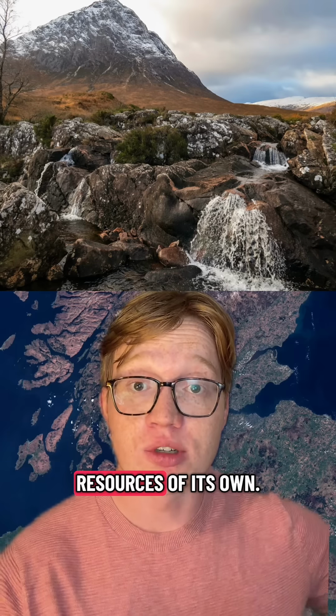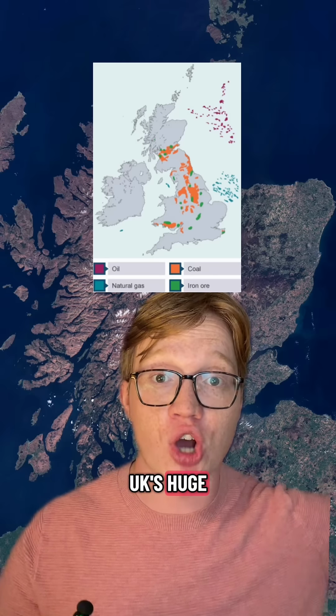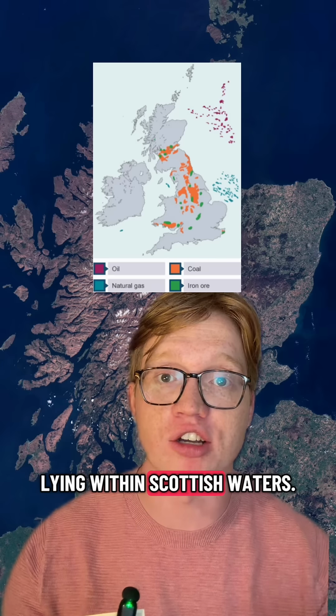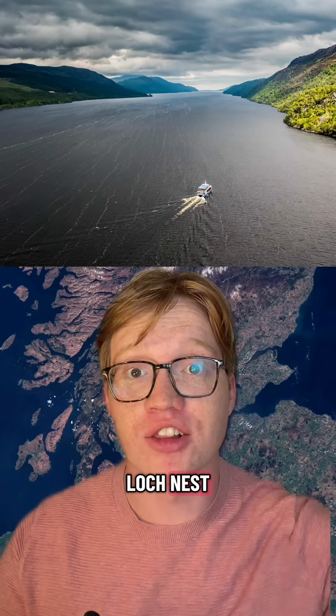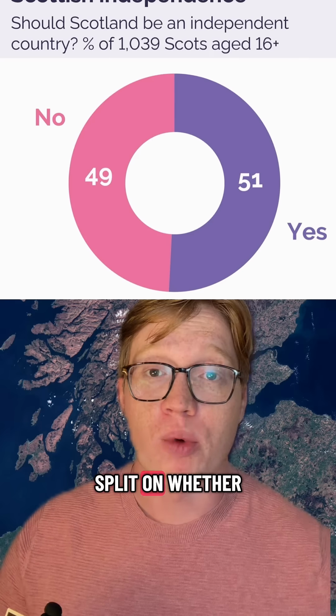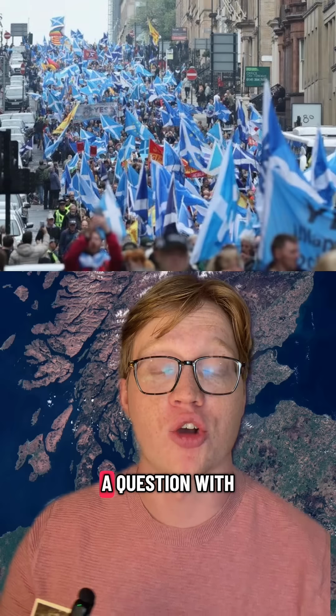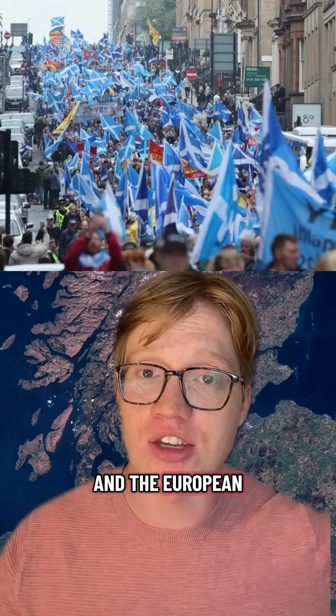But Scotland has resources of its own right too, most notably oil, with the vast majority of the UK's huge offshore oil deposits lying within Scottish waters. They also have a huge abundance of fresh water, with the famous Loch Ness alone having more water than all the lakes of England and Wales combined. As it stands, the country is about 50-50 split on whether they want independence from their southern neighbor, a question with huge implications not just for the United Kingdom, but for NATO and the European Union as well.